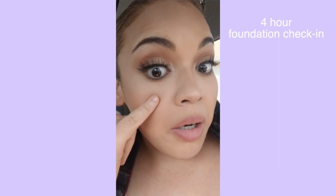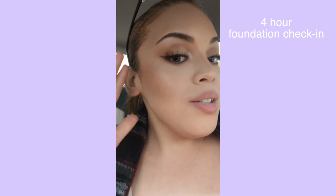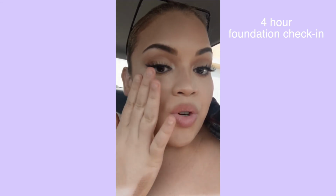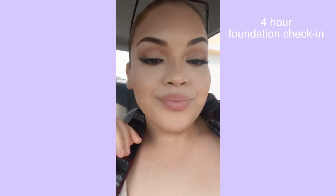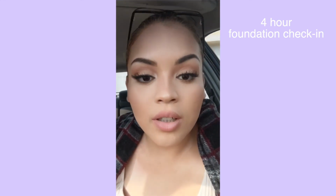It's not too bad. Under the eyes is a little rough, but honestly, I know I said I wouldn't give you guys a wear test, but it's not too bad. I tested it out to see if it was transfer proof. It's not that bad at transferring, but there was definitely some product that transferred to the napkin I used. So this is what it's looking like. Cute, still cute.